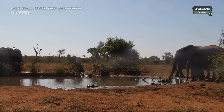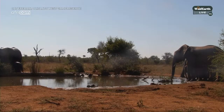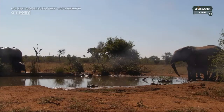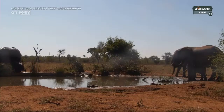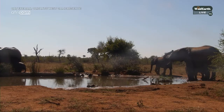I think it has saved me a few times from almost being squashed by forest elephants, being able to pick up on these sounds. So just spend a moment or two listening to the different sounds that the elephants make: the step, the sound their feet make on the ground, their trunk sucking up water, splashing water into their faces, their ears flapping on their skin. These are very special sounds that these wild animals make.